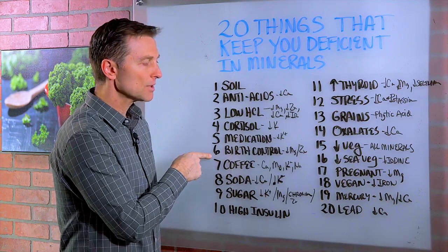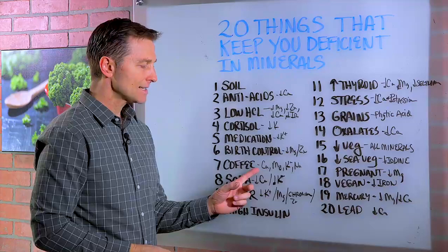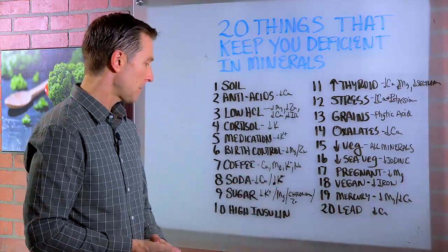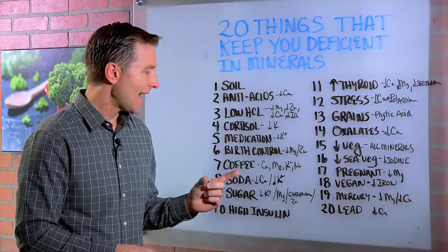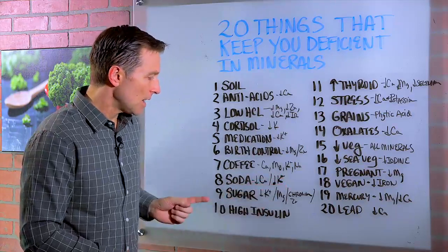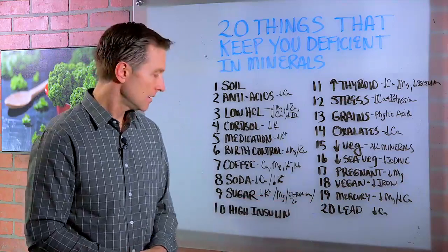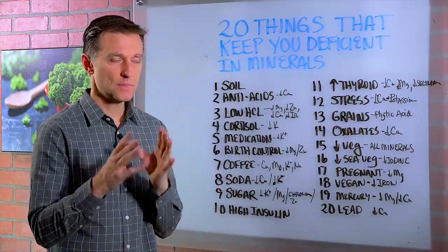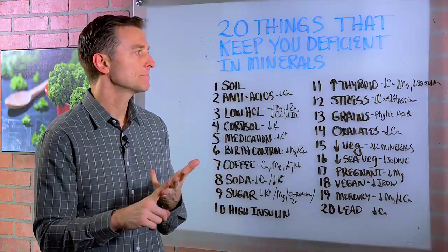Number 6, birth control pills will deplete you of magnesium and zinc. Coffee in excess will deplete calcium, magnesium, potassium, and sodium. Basically all the electrolytes. Number 8, soda. Soda has a lot of phosphorus, and that depletes the calcium in the body as well as the potassium. Now, sugar depletes potassium, magnesium, chromium, and zinc. Number 10, high levels of insulin will block not just minerals, but vitamins, specifically potassium and magnesium, and chromium.